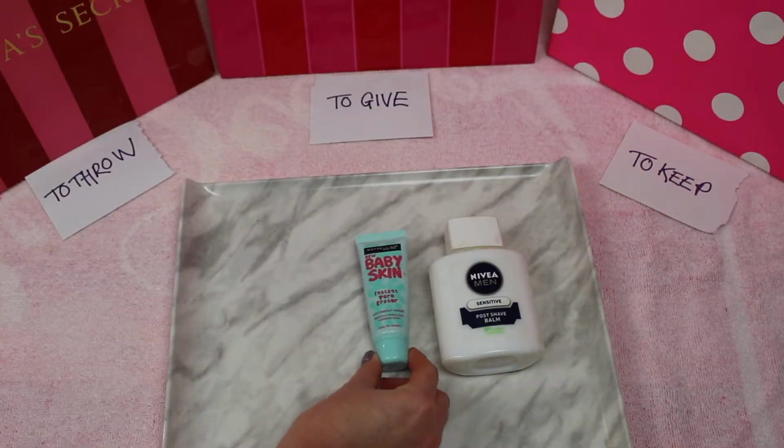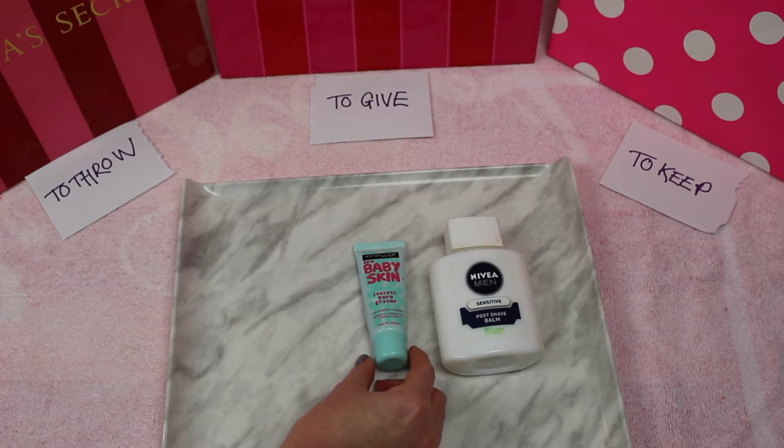The Maybelline Baby Skin Instant Pore Eraser is another loyal favourite. This is a great dupe for the Benefit Porefessional if you want something that's budget friendly. This does exactly the same thing, and I actually have a review testing both of these out, comparing them. So I'll link all the beauty reviews I have on everything that I can find down below of things that I really like. So unfortunately this is really old, so it's time to get rid of it, but I would buy it again.